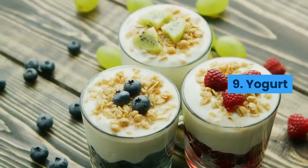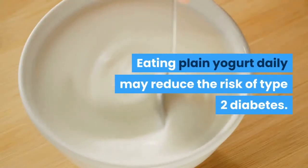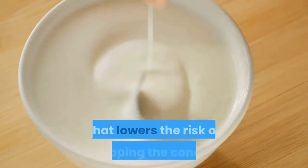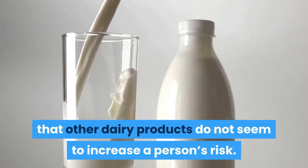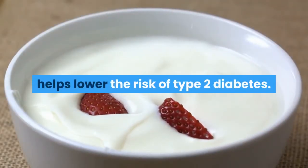9. Yogurt. Eating plain yogurt daily may reduce the risk of type 2 diabetes. Authors of a large 2014 meta-analysis concluded that yogurt may be the only dairy product that lowers the risk of developing the condition. They also noted that other dairy products do not seem to increase a person's risk.